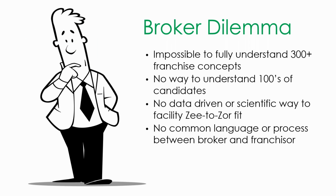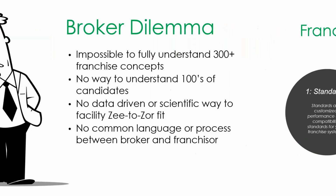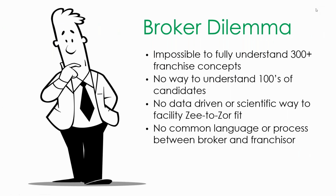Now, for the broker, they have a whole other set of dilemmas, right? It's almost impossible for a broker to fully understand inside and out 300-plus franchise concepts. You try, but you spend most of your time doing nothing but a whole bunch of research. And of course, we highly recommend that research, but it's very difficult.